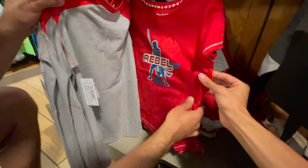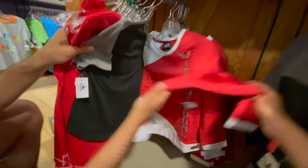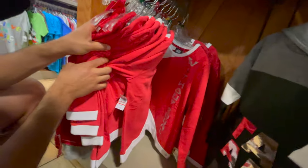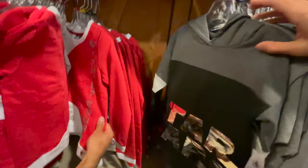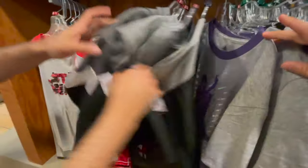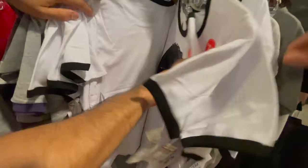Rebel. This is from the Disney Cruise. No tag on this one. This is cool. $9.99. $14.99 for these. Those are all the same, so we've got plenty of those. What did it say? I can't even read that. Maybe it's without something. I think you should just forget it. We have a lot of sizes. We just saw these. This is another sequin one. This one is $7.99. And it looks like they flipped, they changed.